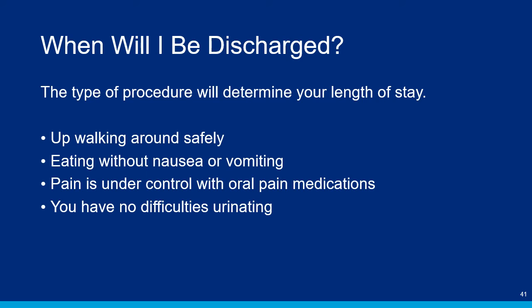Goals to be met prior to discharge include up and walking around safely, eating without nausea or vomiting, pain controlled with oral pain medications, and having no difficulties urinating.